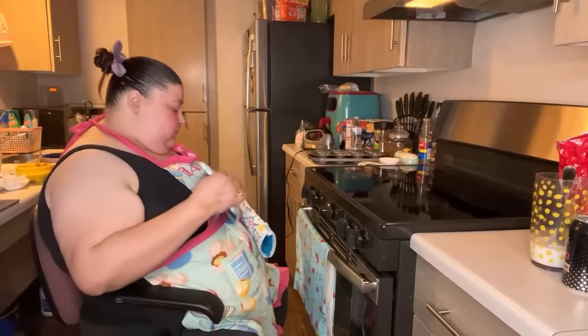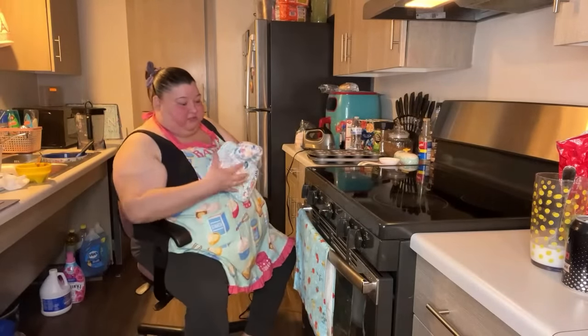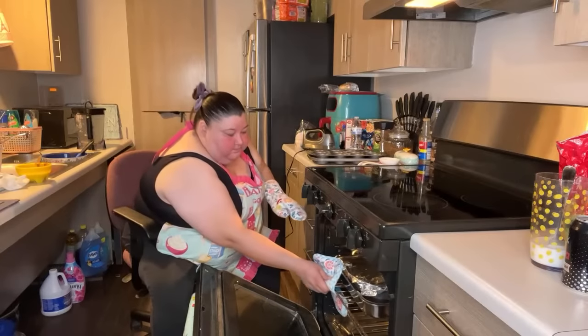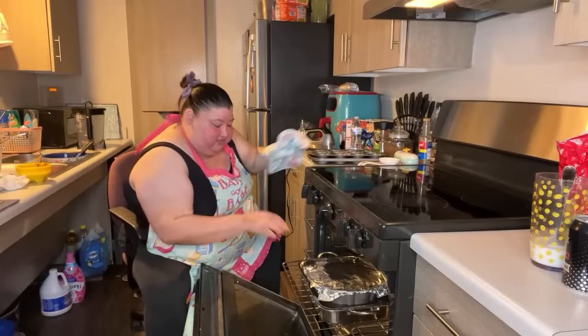Okay, I'm going to check this again. I think I'm going to open it in here, though. That way I don't have to pull it off if it's not fully cooked. Can you guys see? I hope you guys can see.